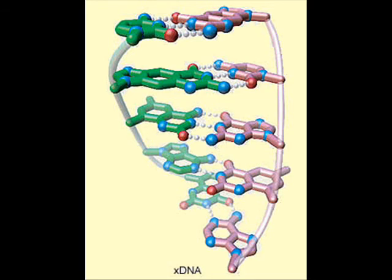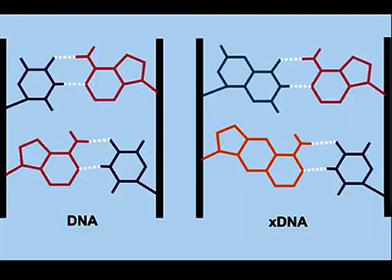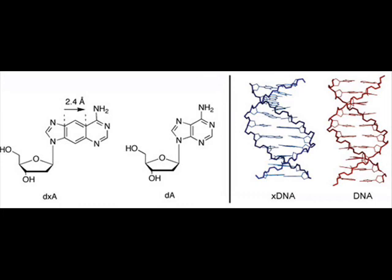The work being done by Professor Kool addresses the question of whether other genetic systems besides the natural one might be functional. His group has designed and synthesized new DNA bases that are approximately one-third larger than the natural ones by the addition of a benzene ring. This xDNA helix structure is similar to that of natural DNA, except that it is wider and more stable.